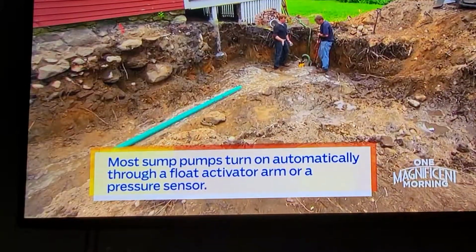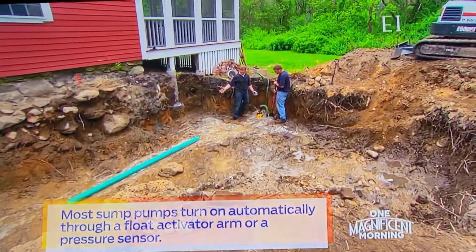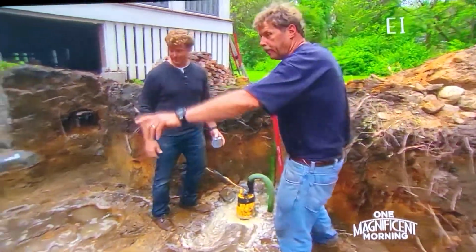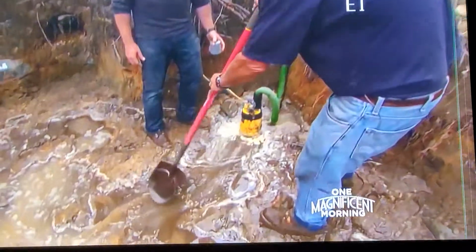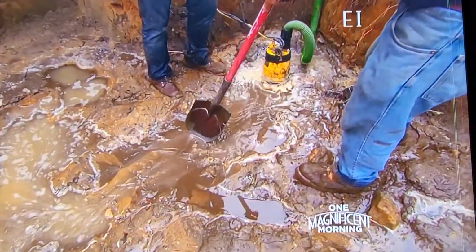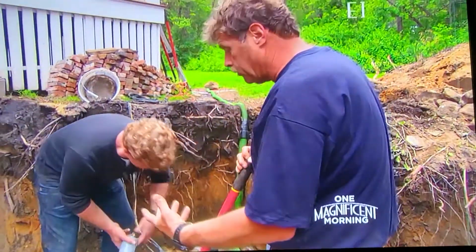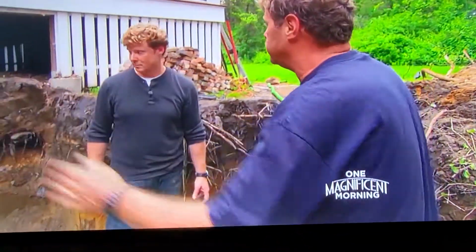So now this is just a temporary solution to get this dry so you can pour the foundation. But once it's poured, this water's going to want to keep coming back. Right, we're going to use that pipe to carry the water over to a permanent sump pump located inside the foundation. Now the homeowners already have two in the basement, so this will be a third one, and hopefully this will help keep the basement even drier.